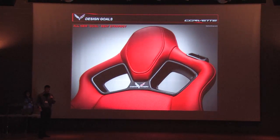Dual seat strategy, this is very exciting too. We've got two seats for the car: a GT seat, which is a great all-around sports car seat, and then the seat pictured here, which is the competition seat, more aggressive, more hardcore. If you're going to take your car into a track event or something like that, this is a great seat for that.